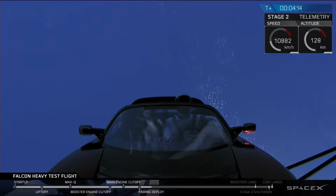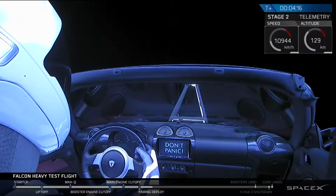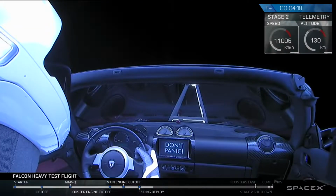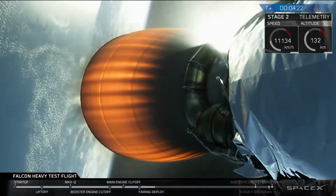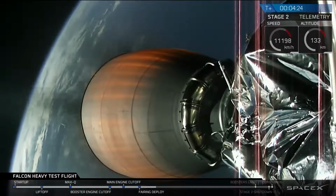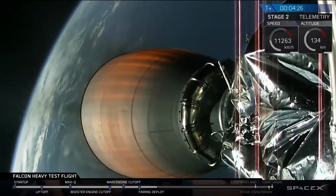Side booster, boost back, shut down. Center core boost back burn shut down. Bermuda acquisition of signal.